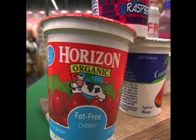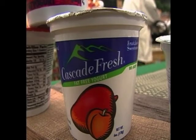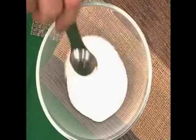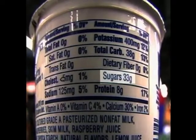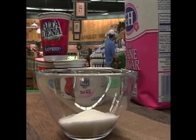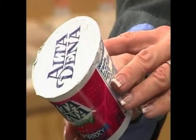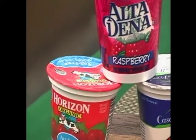Then there's yogurt. Sure, it's good for you, but it can contain a lot of hidden sugar. Anywhere from 3 to 10 teaspoons. Bottom line, Little says read food labels so you can avoid refined sugar, and that may mean a sweet reward, better health.